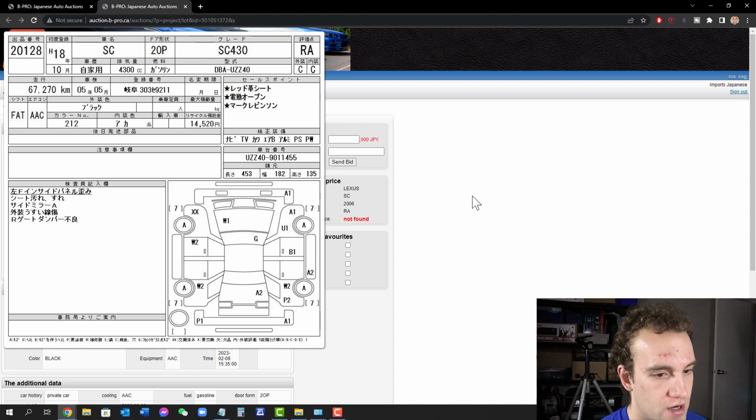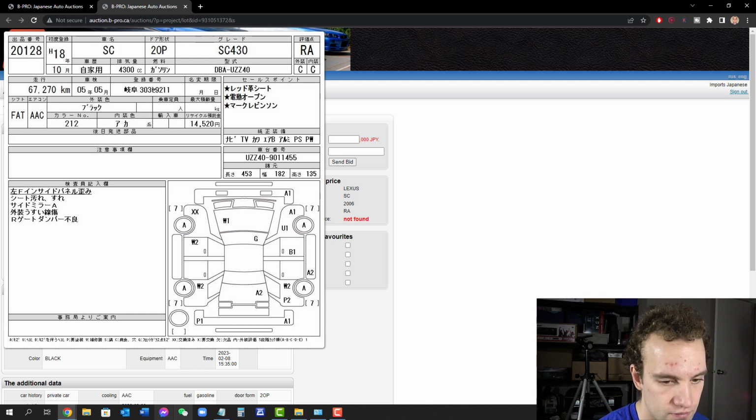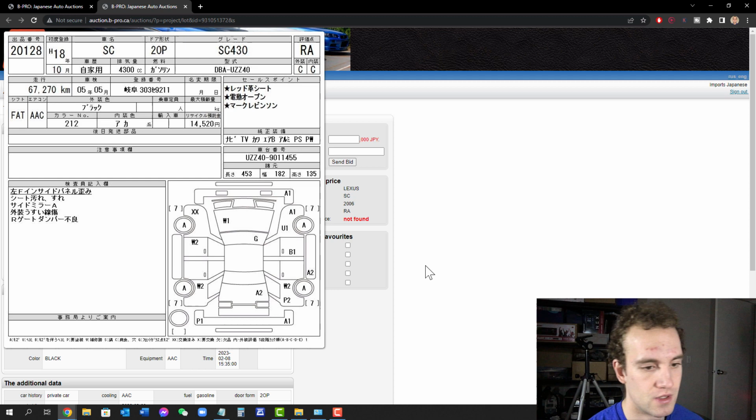Again, we're going to look at this auction sheet. So we have W, which is a wave. So W2, a moderate wave in the body exterior. Again, I'm not seeing any 3s. I'm seeing 1s and 2s. As long as you see 1s and 2s, then most likely that's fine. So this is a great RA.